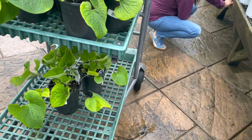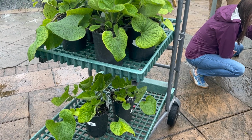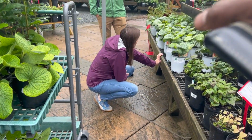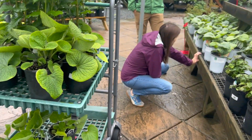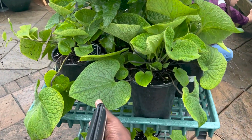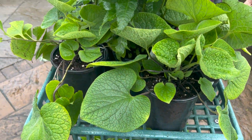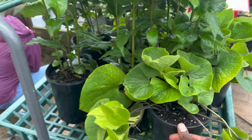All right. So, like I said, they don't have the variegated foliage like the Alexander's Great over there, but they still have a nice textural interest nonetheless, and they have these beautiful heart-shaped leaves. All right, guys, so let's go head over to the cashier and check these out.